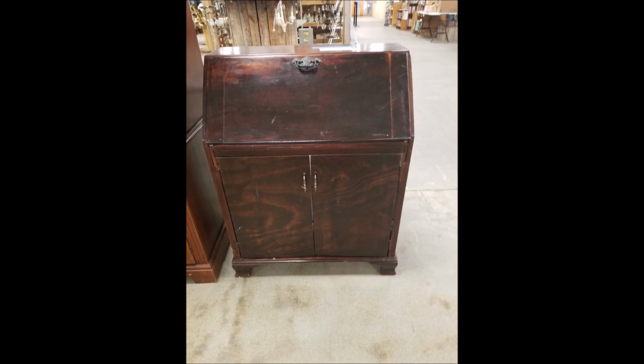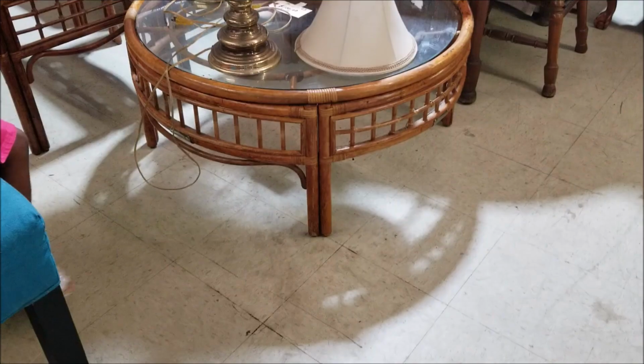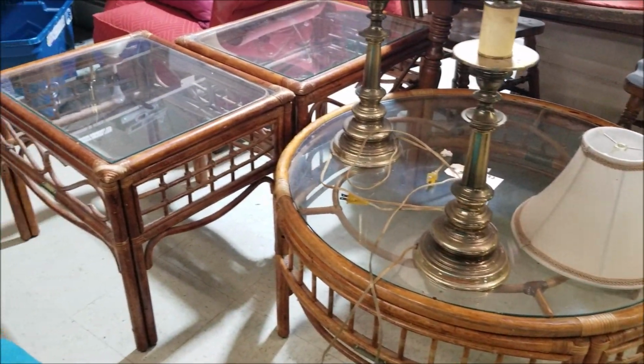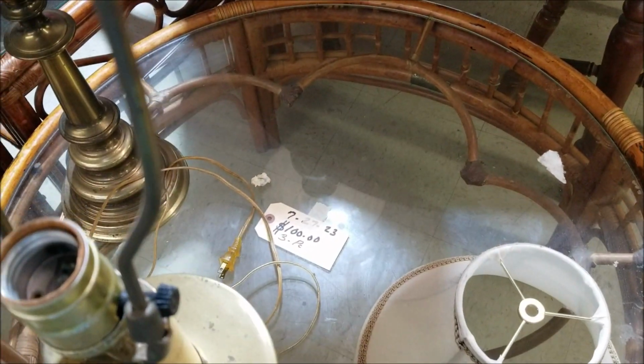It was $50, but the inside, the backing had some issues, but you know, that was pressed up against the wall. But when I opened it up, it was in very good shape. And then me and my little muffin popped into another thrift store and found this rattan coffee table with the matching end tables, and this three-piece set was $100.